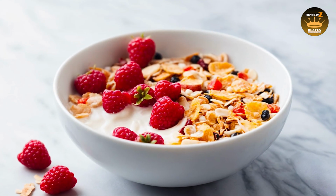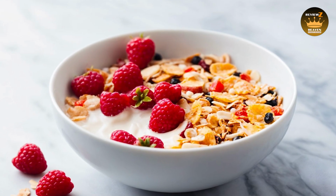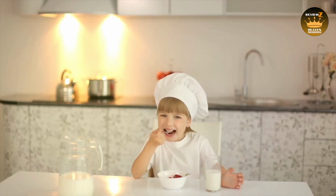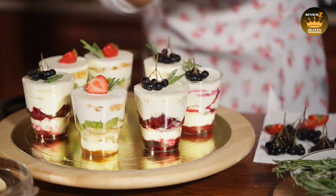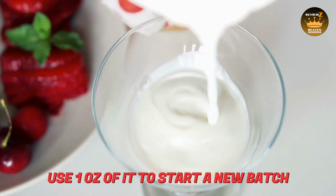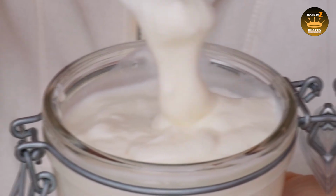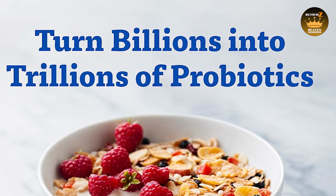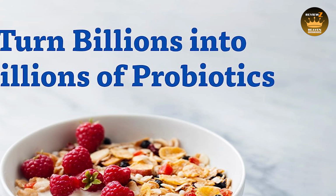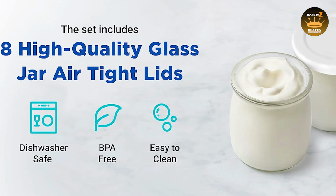One of its standout features is its adjustable temperature control, ranging from 68 to 131 degrees Fahrenheit with up to 48 hours of runtime. This precision allows for tailored probiotic growth to meet specific dietary needs. And once your yogurt is ready, you can save money by using it as a starter for your next batch, making it a sustainable alternative to buying probiotics separately.